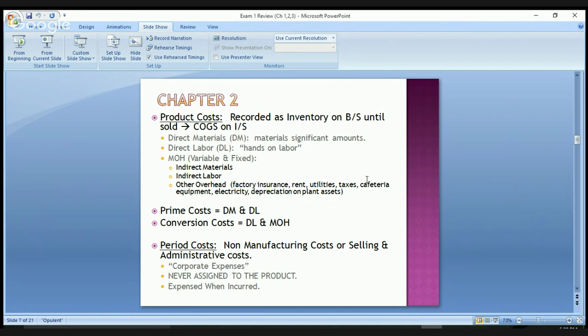You also need to know how to calculate conversion costs, which is direct labor and manufacturing overhead. So basically, if you're given your conversion costs and you're given your manufacturing overhead, you can take the difference between those two and get your direct labor. So you have to know those formulas.